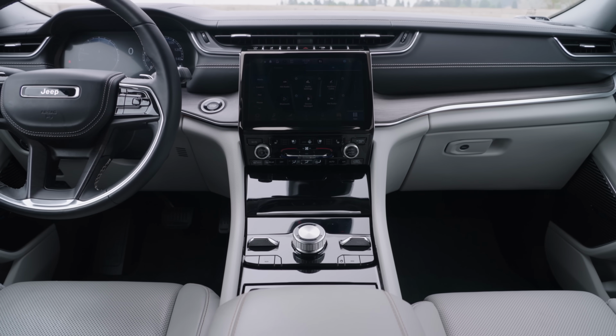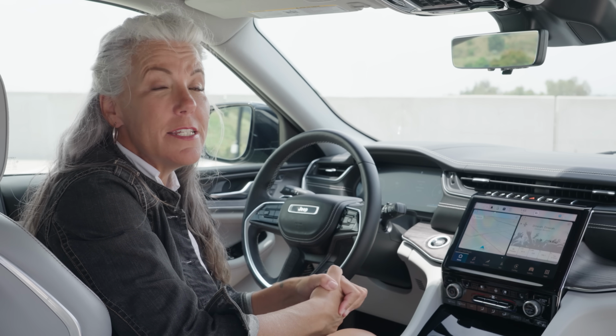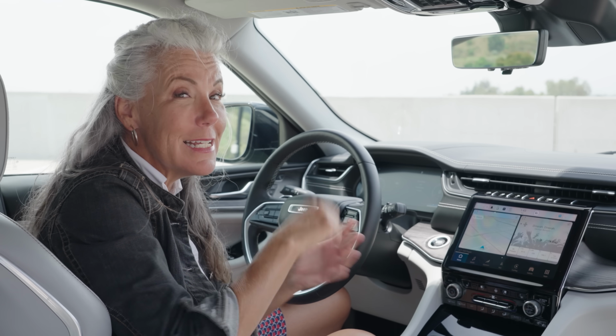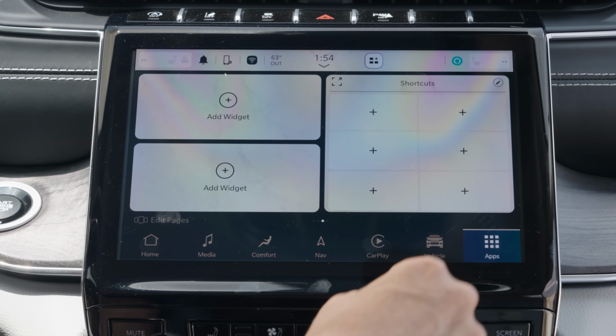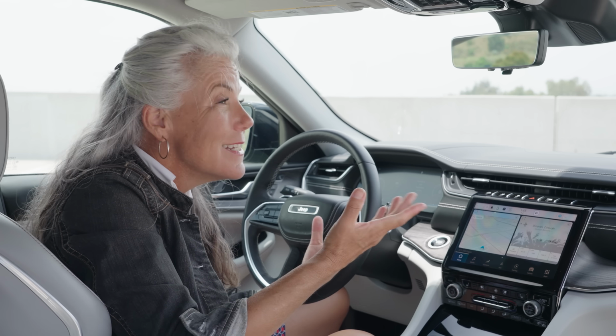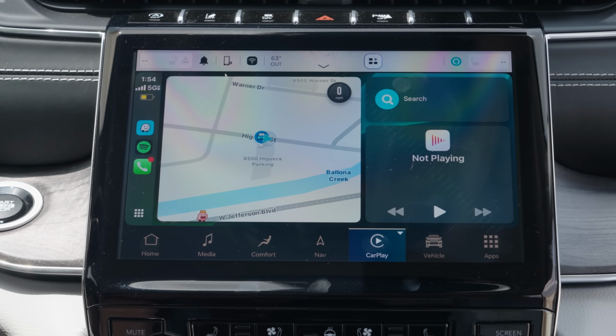All right, let's talk tech, shall we? Now, in the Limited and above trims of the Grand Cherokee, of which this Overland is one of them, you get a 10.1-inch screen. Now, this is the oldest operating system and it's the smallest screen of the bunch, but I gotta say, it's not too bad. It's pretty quick to respond and the layout is really intuitive.